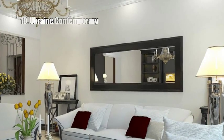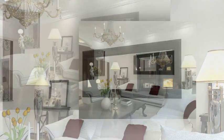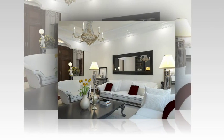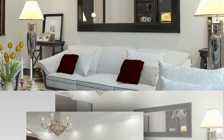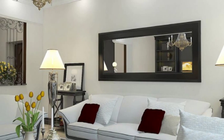19. Ukraine Contemporary. A white living room sure is easy to decorate since any color that you'd use with and on it would always turn out well. Of course, there are some considerations and careful planning is needed to achieve a design which will not be too much or too subtle, unless you want it to be.